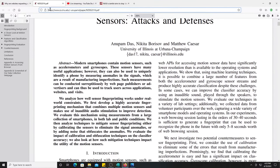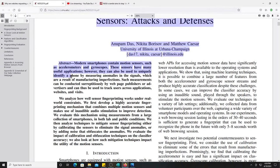So, smartphones contain motion sensors such as accelerometers and gyroscopes. These sensors have many useful applications, but they can also be used to uniquely identify a phone by measuring the anomalies in the signals, which are a result of manufacturing imperfections. I don't think they're a result of manufacturing imperfections. I think maybe they knew exactly. Such measurements can be conducted surreptitiously by web page publishers or advertisers and can thus be used to track users across applications, websites, and visits.